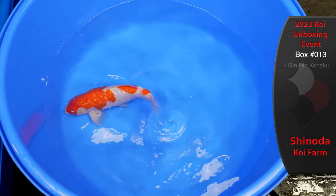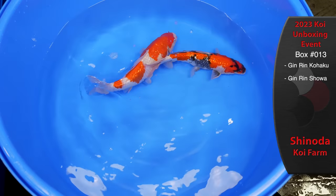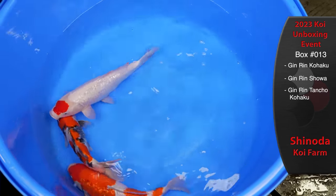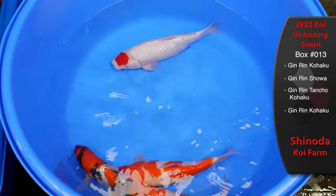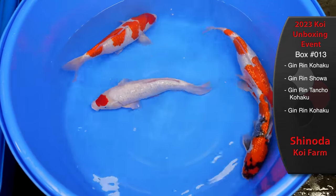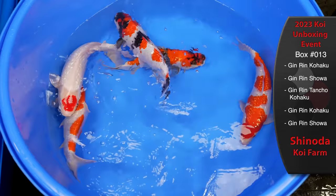We start off box number 13 with a Ginrin Kohaku, followed up by a Ginrin Showa. Now here we have a Ginrin Tancho Kohaku. Good, strong white on this fish. The Tancho is not a perfect circle, it's still overall a really striking, fun fish. We have also another Ginrin Kohaku, and finally, a Ginrin Showa.